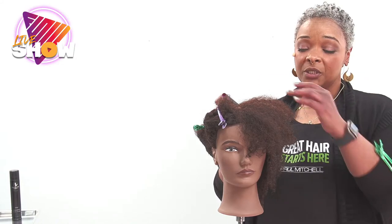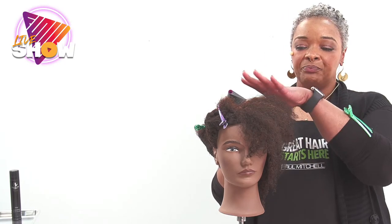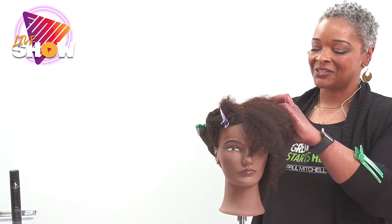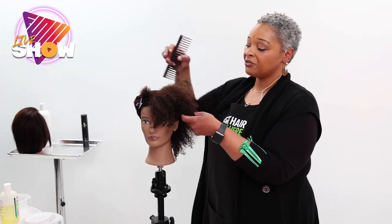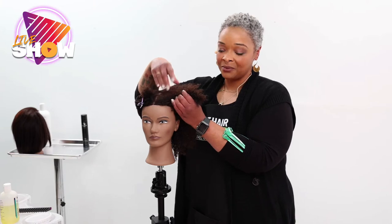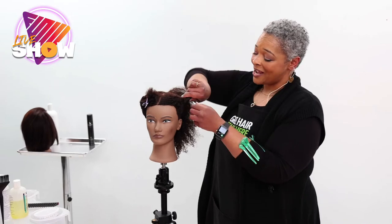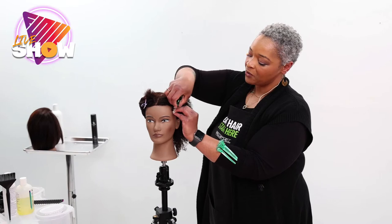I like to do that just because I feel like relaxers, kind of like when you're flat ironing, wherever you flat iron the hair, it stays. And it's the same thing with relaxers. Once that hair is neutralized, it has a memory for that same part, so that's where you can get hair flopping over into a middle part when you're trying to do a side part. So just be aware of that. Now, seeing as how this is a mannequin, she really doesn't have a preference. I'm just going to go with a regular middle part and my four quadrants.